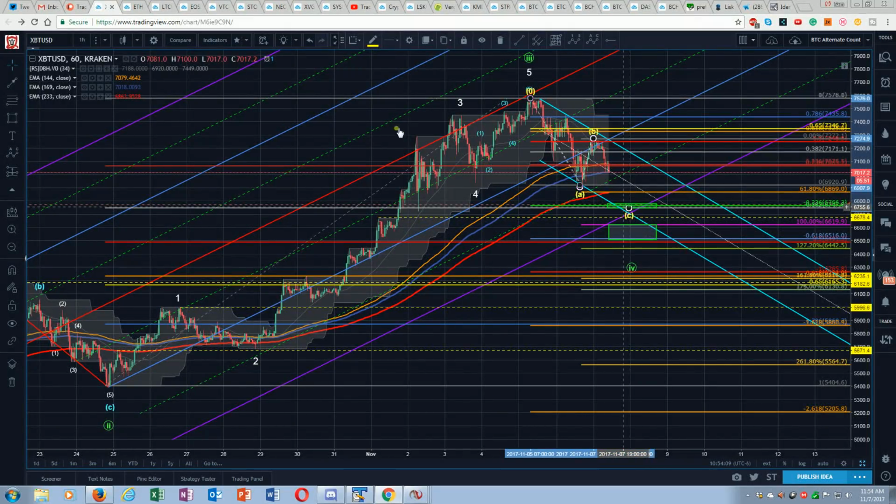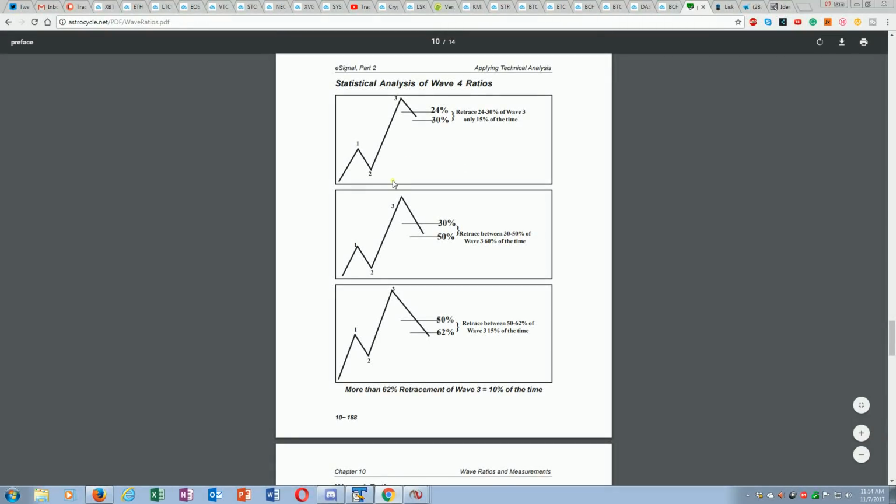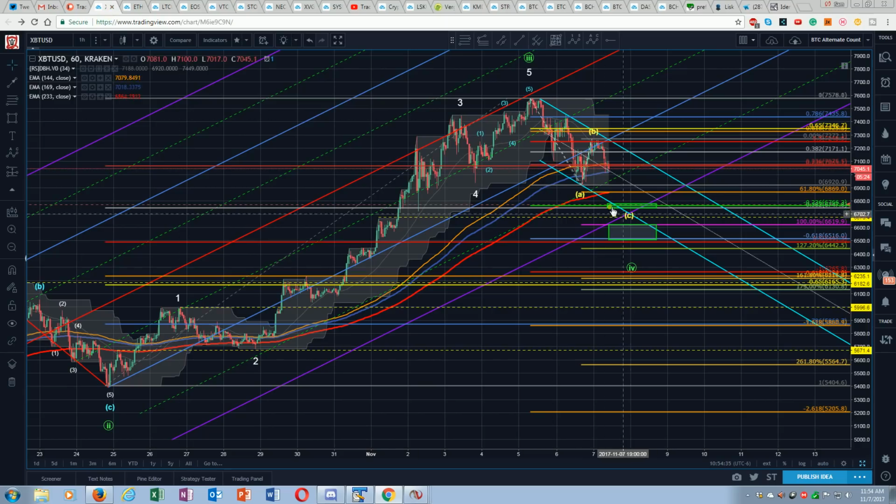If we go back to our little reference sheet that I refer to often, 15% of wave fours will turn between 24 and 30%. It's the minority. There's 15% here, 15% go beyond the 618. So the vast majority are between the 38.2 and the 50. If we come back to this, here's our 38, here's our 50. So we have this secondary zone down here. This is a contender.